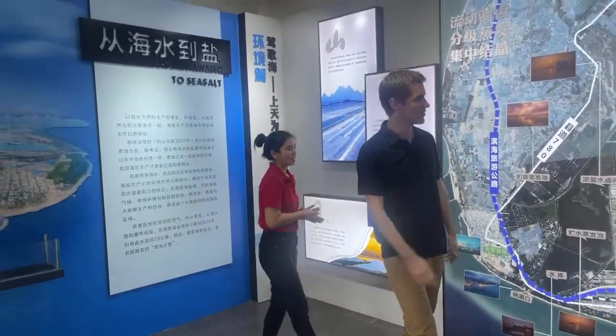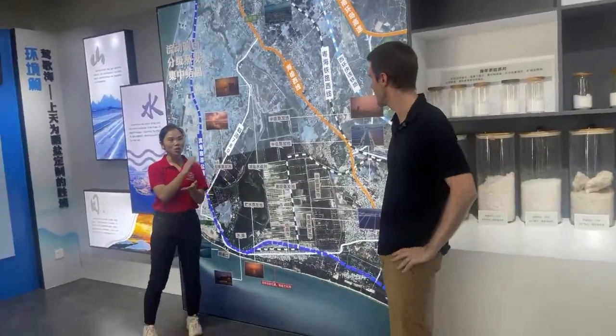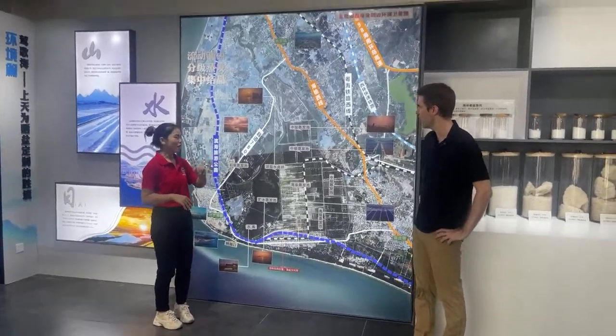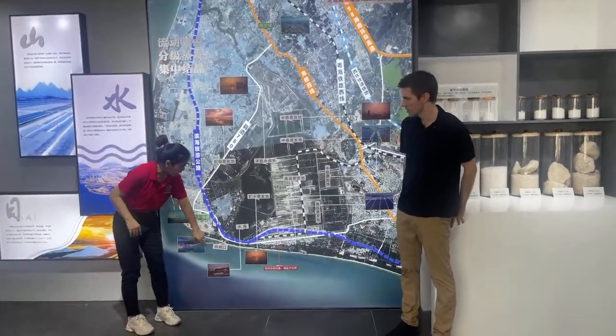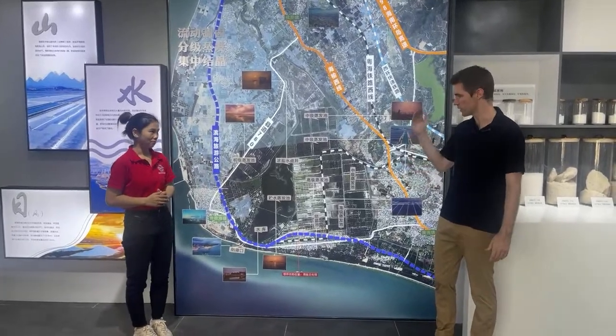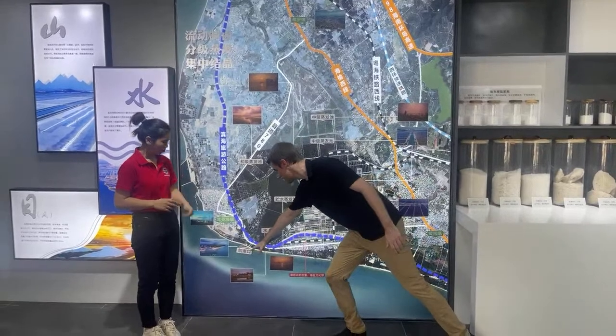Okay. So let's continue. Okay. So this shows us the journey of the water from the sea to the salt fields. So it starts here.